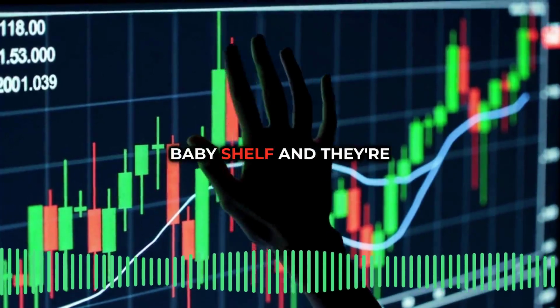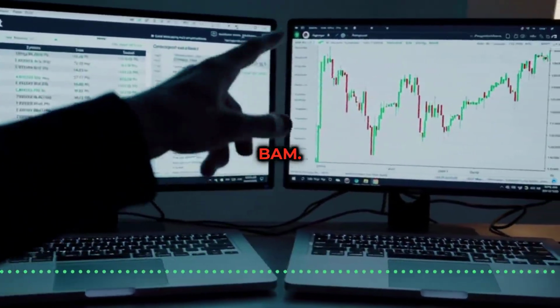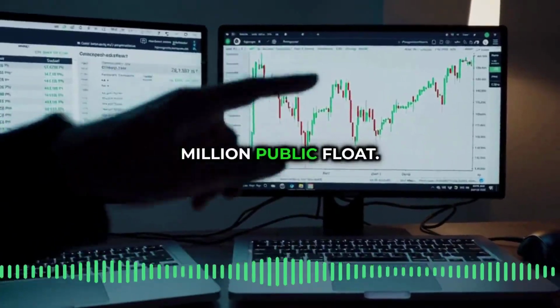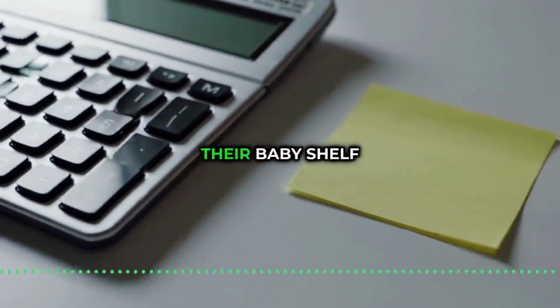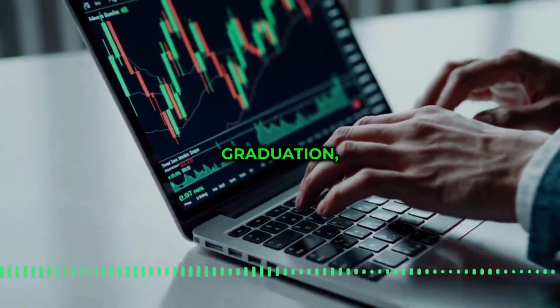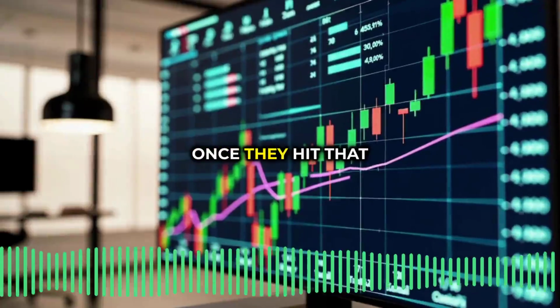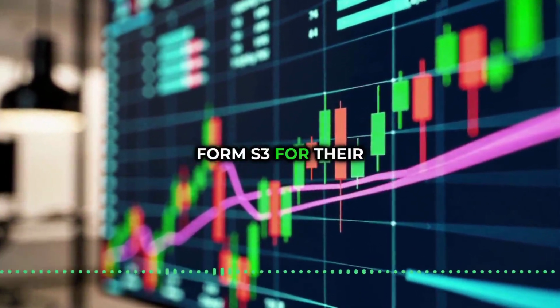Okay, so let's say a company checks all those boxes, right? They're using the baby shelf and they're doing great. They're growing, their stock is going up, and then suddenly, bam, they hit that $75 million public float. What happens then? Do they just lose their baby shelf privileges? That's a good question. It's not like a hard stop. It's more like a graduation. Once they hit that $75 million mark, they just move on to using a regular Form S-3 for their offerings.